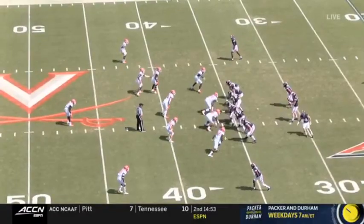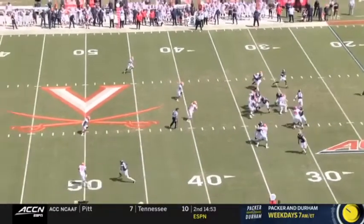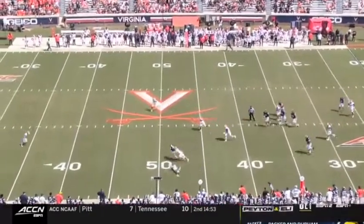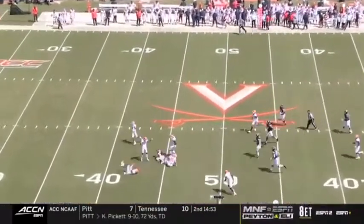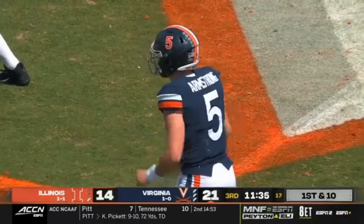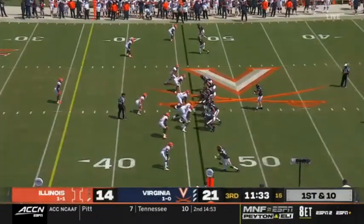Watch how many people touch the football. Quarterback, other quarterback, wide receiver, quarterback gets it again. I mean, how do you defend something like that? Great job. Nice pass by Dontavian Wicks, who had two touchdown catches in this game, and now a nice pass to convert another first down.